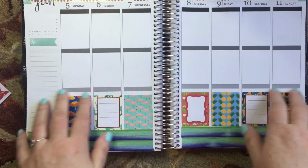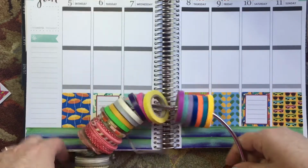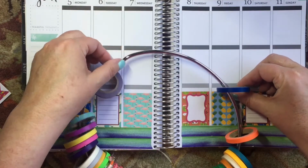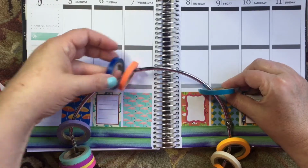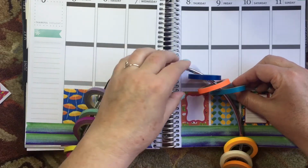Let's see here. Okay, I have that. I'm thinking about what color I can run as a header, and I'm thinking about this blue. I'm also thinking about this blue. I could do varying colors of blue and a green. I could do that.